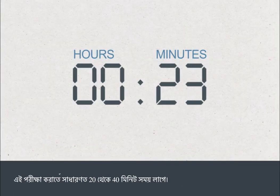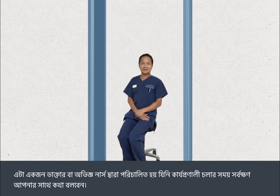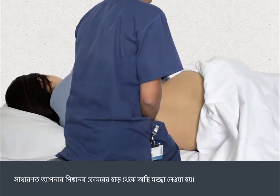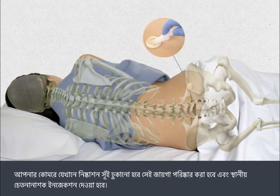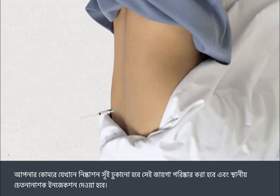The test normally takes 20 to 40 minutes. It's carried out by a doctor or specialist nurse who will talk you through the procedure as it happens. The bone marrow is usually taken from the back of your hip bone. You'll be asked to lie on your side with your knees tucked into your chest. The area will be cleaned, and local anaesthetic injected into the part of your hip where an extraction syringe will be inserted.